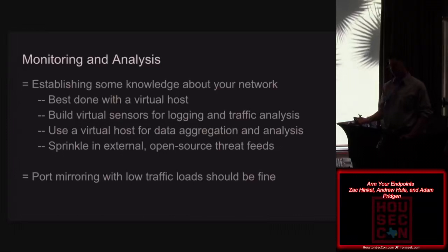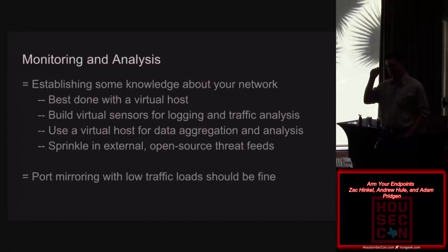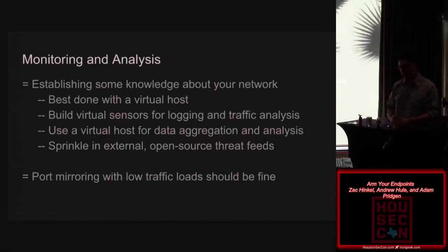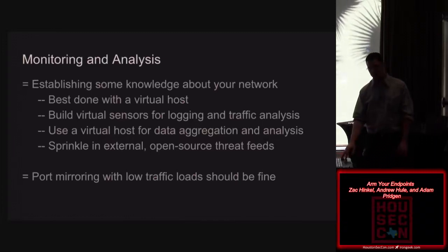One of the best ways that Zach and I have found around this is getting a virtualization host for $400, and then setting up VMs that do specific sensor-oriented things, like a VM that does Snort, a VM that does Bro, a VM that does event aggregation, and then feeding that down to an NFS mount and doing data analysis on top of that. You said you get a virtualization host for $400.